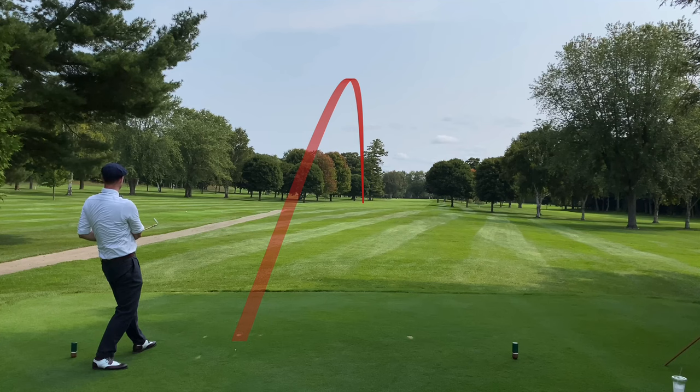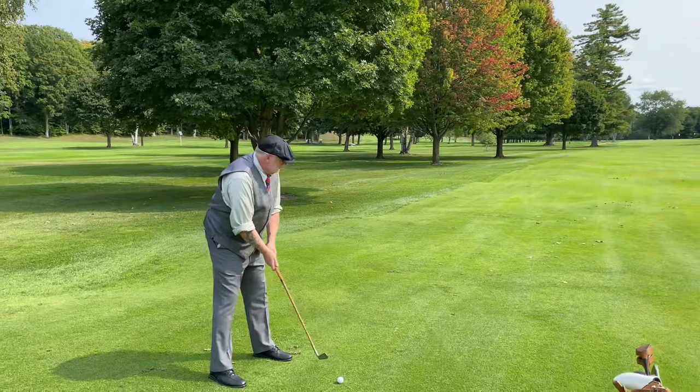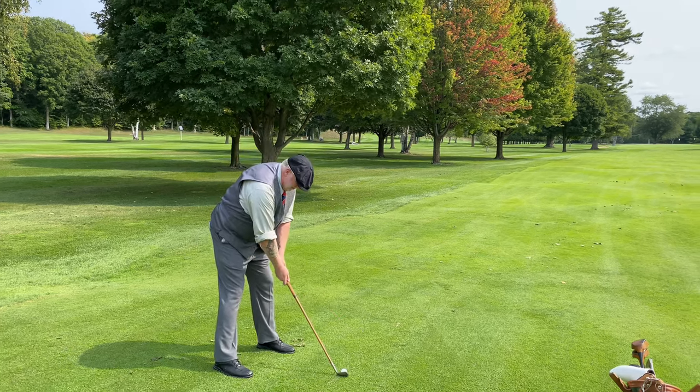Oh, dude, you're right in the middle of the fairway. Yeah, I got really lucky there. It actually hit a branch on the left side and rebounded back into the fairway.